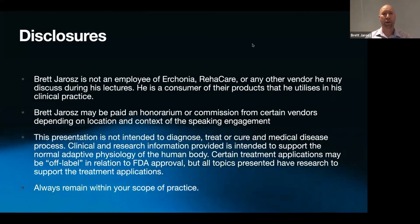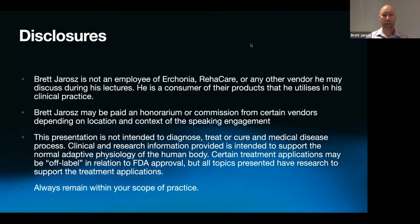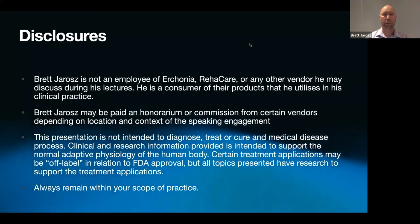This is going to be especially relevant when we get into webinar 3 next month, when we start to go through further advanced applications of low-level laser therapy. When we look at certain treatment applications, especially for the next module, they may be used off-label in relationship to FDA approval, but all topics presented have research to support the treatment applications. The ones we're going to go through today are categorically evidence-based level 1 trials. And as always, remain within your scope of practice, whatever your qualification and your particular region of registration for your practice.